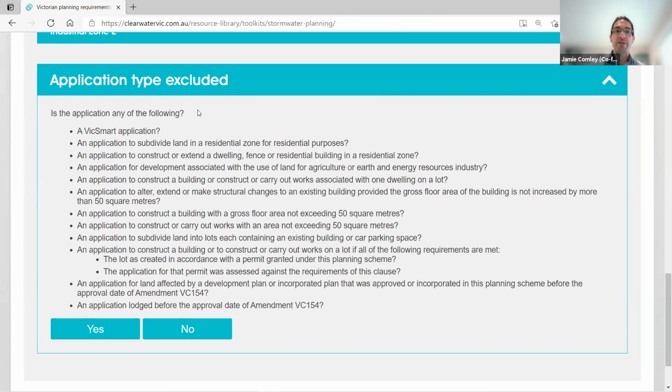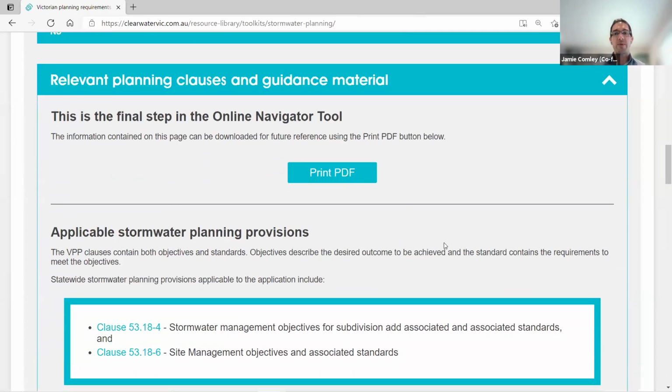We're then asked whether there's any particular exclusions. I won't run through this detailed list, but answer yes or no if you're yes to any of these, or no to all of these accordingly. So if we say no, there's no exclusions that apply. So we then get our landing page, which basically tells us what applicable stormwater provisions there are. So we can see here it's clause 53.184 and clause 53.186 that are the applicable planning clauses to this particular development.